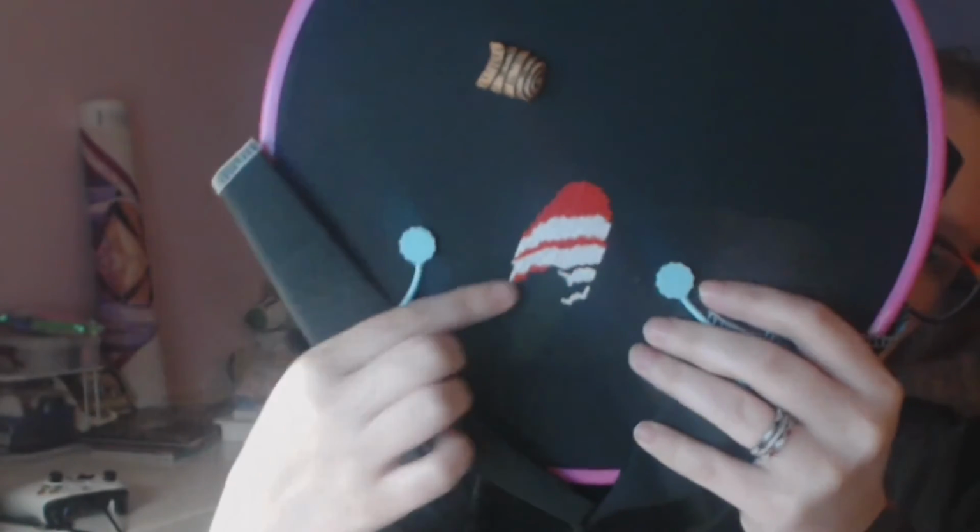But I love it. This is a dream project. And we are actually going to Cecilia Samplers to buy the fabric and floss and everything for the rest of them. So I think we're pretty excited. But this is as far as I made it. This is his shoulder up here, and then obviously his head will be here. That's as far as I've made it so far.